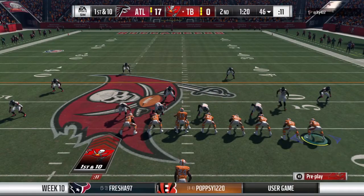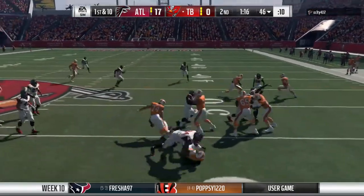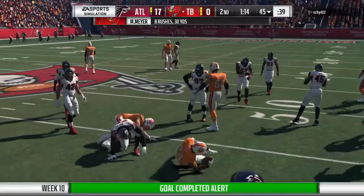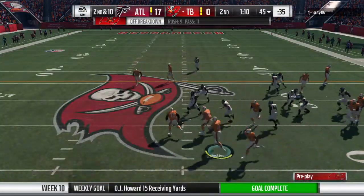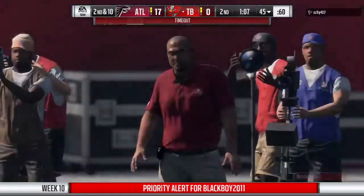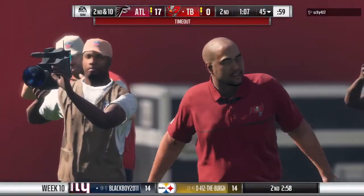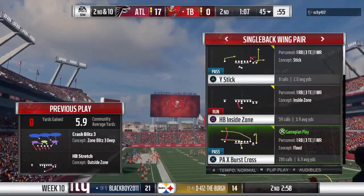Now they try the right side here, looking for a cutback lane, but nothing there as he's met at the line of scrimmage. No gain on the play there. 2nd down. Now the Bucs going to use the first of their timeouts. So as they take it over, we step aside.